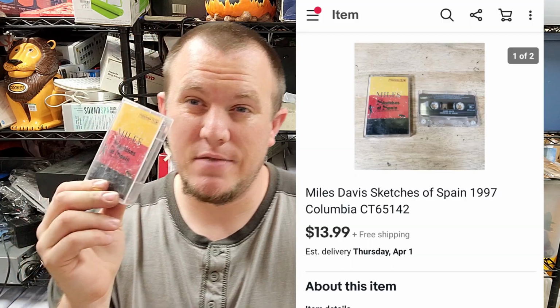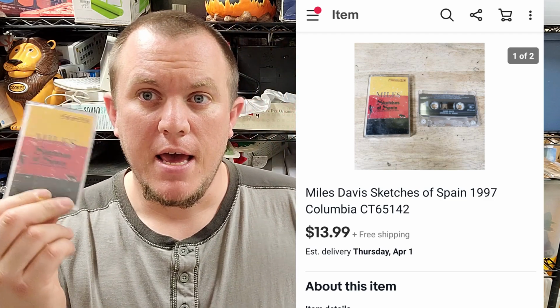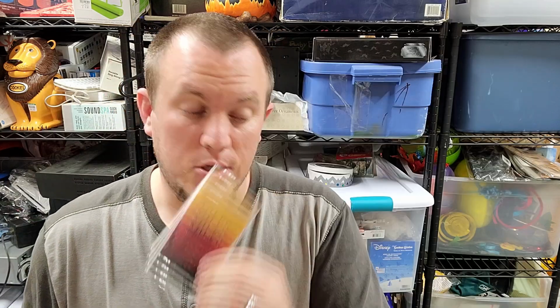Miles, this is Miles Davis, Sketches of Spain, if I'm not, yeah, that's what it is. Cassette here, this one sold for 14 shipped, maybe 13, 14. Yeah, I listed this one, I listed the Bob Marley one, I think, and it sold really quickly as well, so happy about that. We have the Stitches book set.